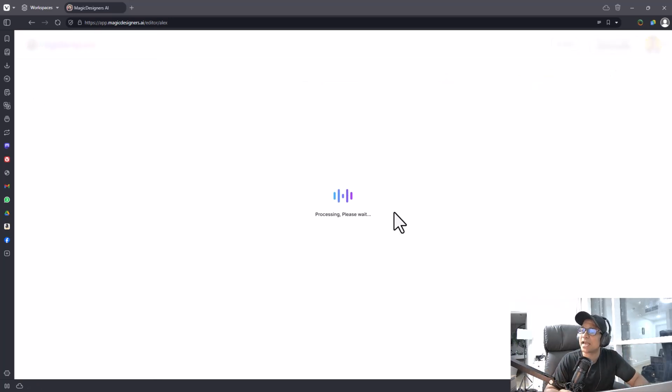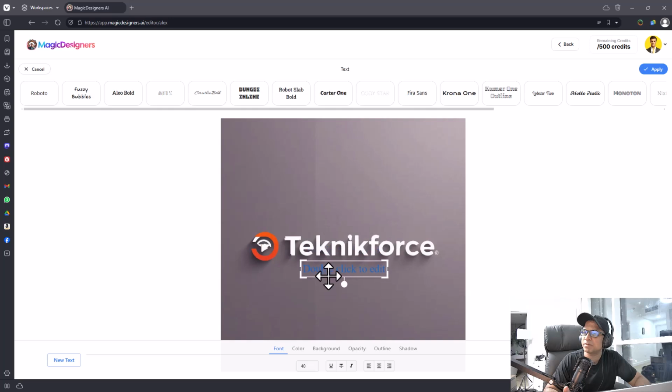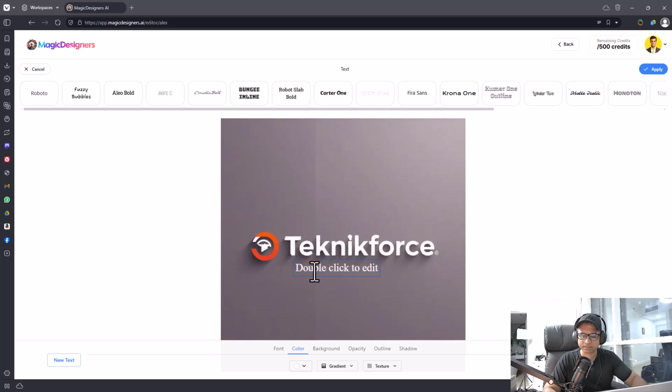Next, you have Open Editor. This is an editing tool. If you want to put in some new text, let's say you have a mission statement and you want to put it right below your logo, I'm going to change the color to white. All right, there you go. Double click to edit. Helping you succeed online. Right out of my head. And just position it a little bit.